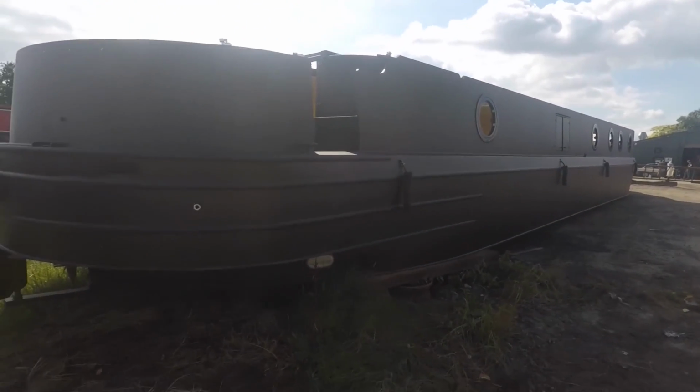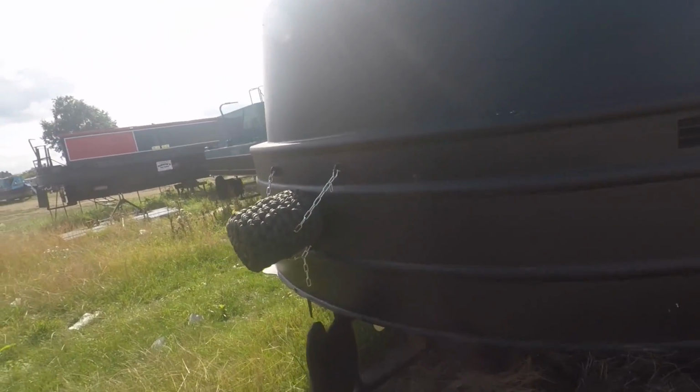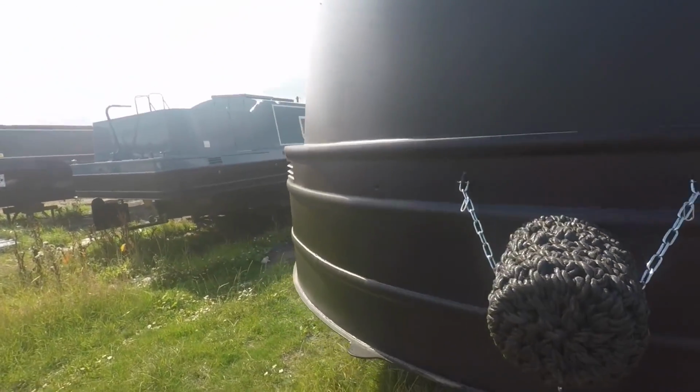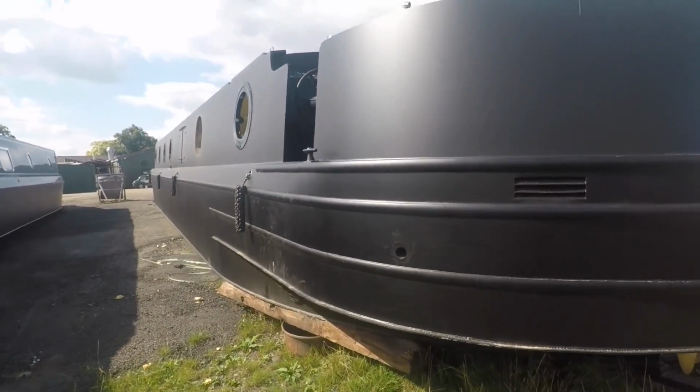That's what you'll get, and then it's down to you to do all the interior work and all the fitting out. I don't know how much of that last part of the video you got, because the gimbal that the camera's attached to suddenly gave up the ghost. But we're on about this one here, this is a Sail Away.